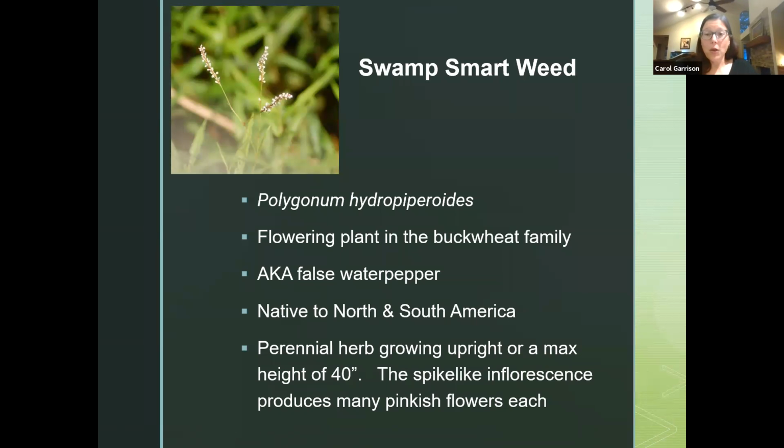All right, let's talk about swamp smartweed, Polygonum hydropiperoides. This is something I did not know until I was researching for this presentation, that it's actually a flowering plant in the buckwheat family. As soon as I learned that, I looked at it and of course this looks like buckwheat. Never thought about it before then. Commonly also known as false water pepper. It's native to North and South America, and it can grow up to a height of almost 4 feet.